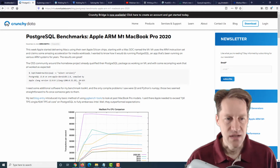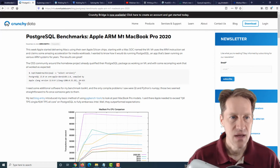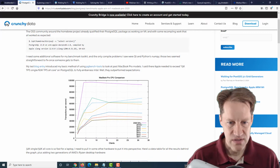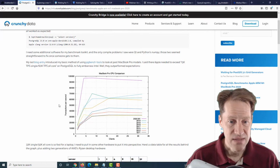The next piece of content is PostgreSQL benchmarks, Apple ARM M1 MacBook Pro 2020. This is from crunchydata.com. Now, in a previous post, they did a pgbench tools analysis of different MacBooks across the years. And it looks like they included the data here from 2011 to 2019. And they used one of the new M1 MacBooks containing these new ARM processors to look at the performance. And as you can tell, it's dramatically higher. And it looks to be double some of the 2019 numbers in terms of performance with regard to pgbench. So that's pretty great performance.